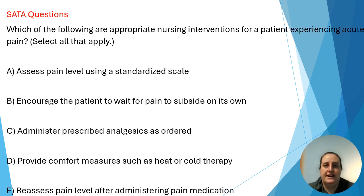Which of the following are appropriate nursing interventions for a patient experiencing acute pain? So this is a select-all-that-apply question. A. Assess pain level using a standardized scale. B. Encourage the patient to wait for pain to subside on its own. C. Administer prescribed analgesic as ordered. D. Provide comfort measures such as heat or cold therapy. E. Reassess pain levels after administering pain medication.